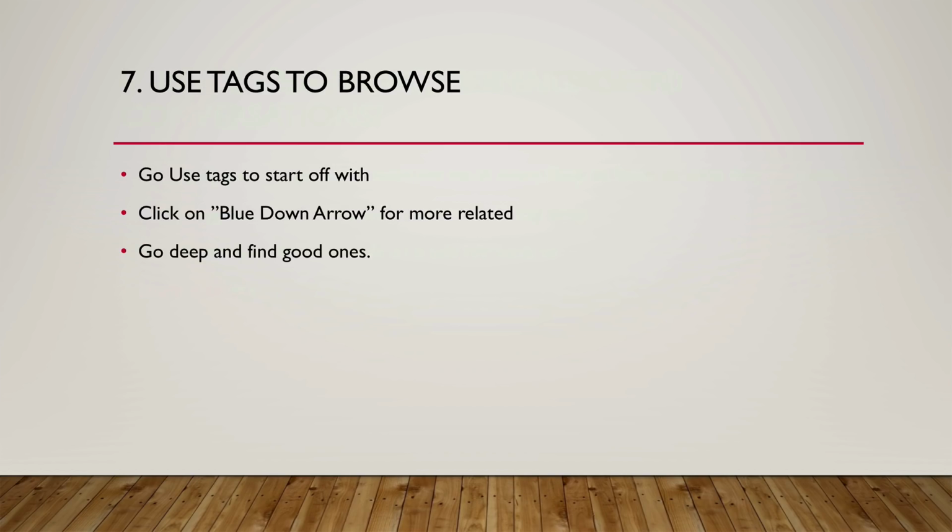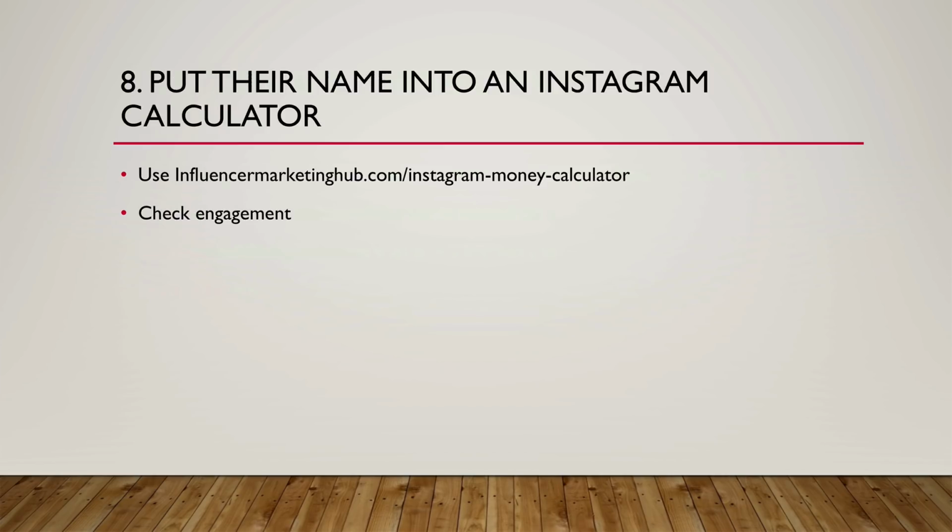The 7th thing is you can use tags to browse and find your influencers. So for example, if you're selling men's leather bags, then I'll look at maybe car pages, right? I might type in hashtag Porsche, and then I'll slowly look into the categories, and click on the blue down arrow to look at all the related pages, and then I normally go deep and try to find the really good ones.